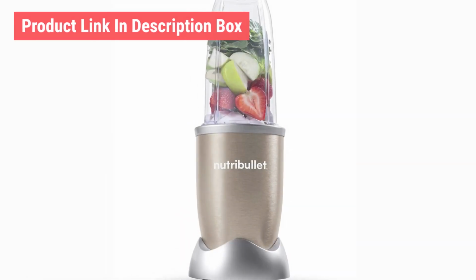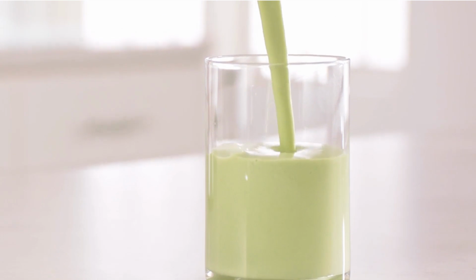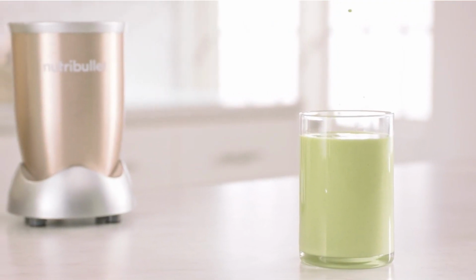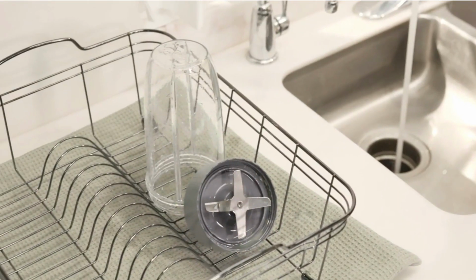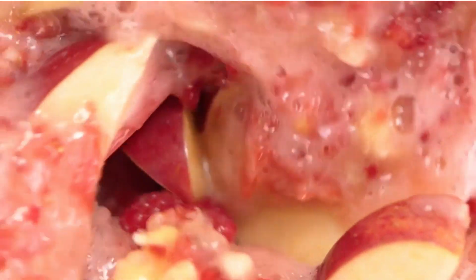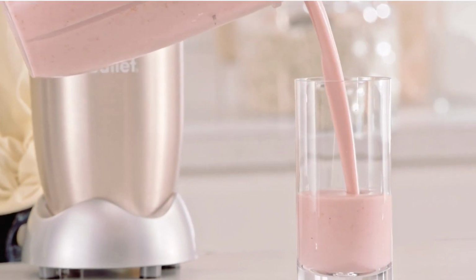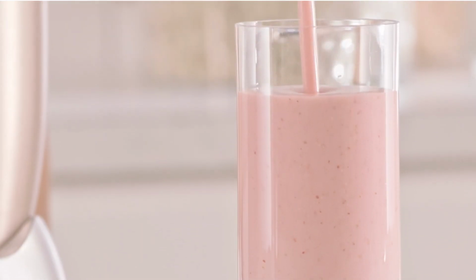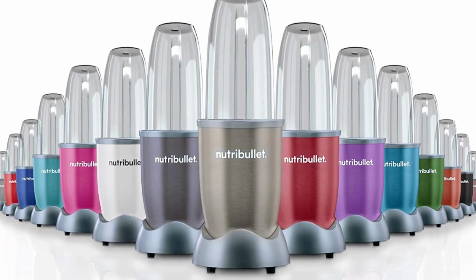beat this machine. Alongside the motor base and blades, the NutriBullet comes with 2 cups, 2 to-go lids, 2 lip rings with handles and a recipe book. To clean the machine, give the blades a thorough rinse in the sink and place the cups in the dishwasher. And the best part? This blender comes in a suite of colors like coral, rose gold and green. Capacity, 32 ounces. Wattage, 900 watts. Power source, electric.